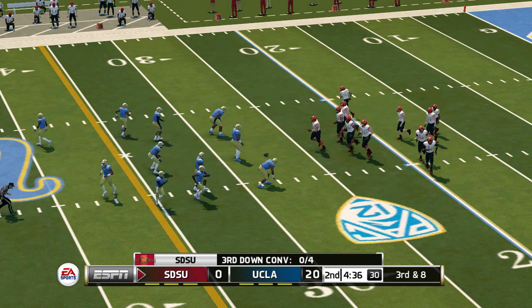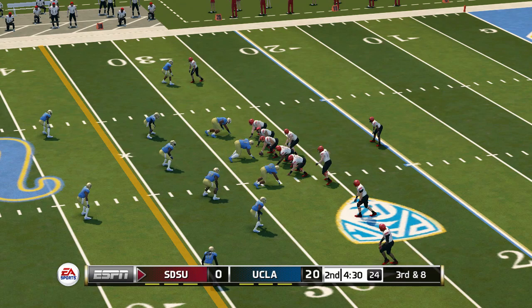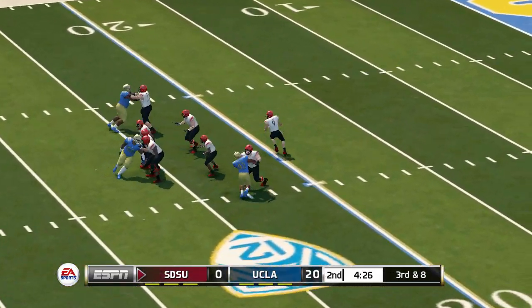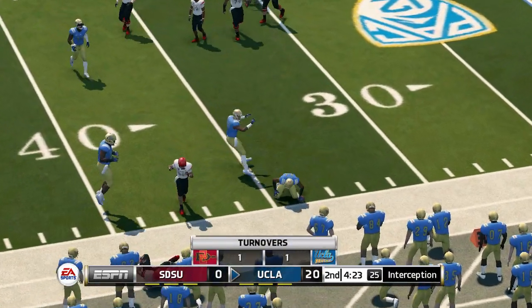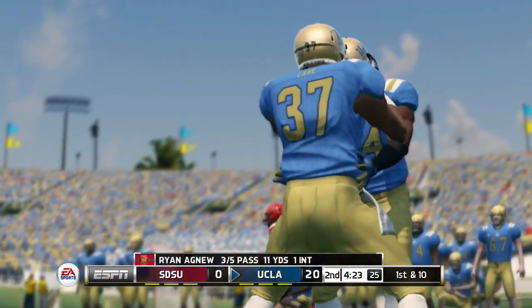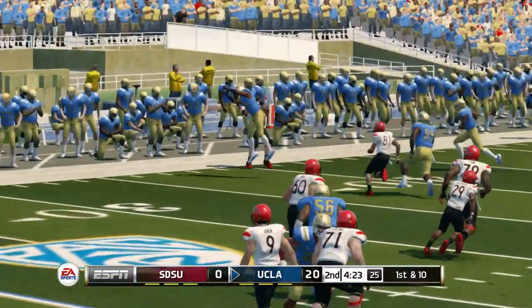Right. Two down. Check 82. Watch 82. Ball's coming 82. Ready. No shot. Quick pass, intercepted. Sharp with the interception. They're going to have to make some changes in a hurry, or else this game will be over by halftime.